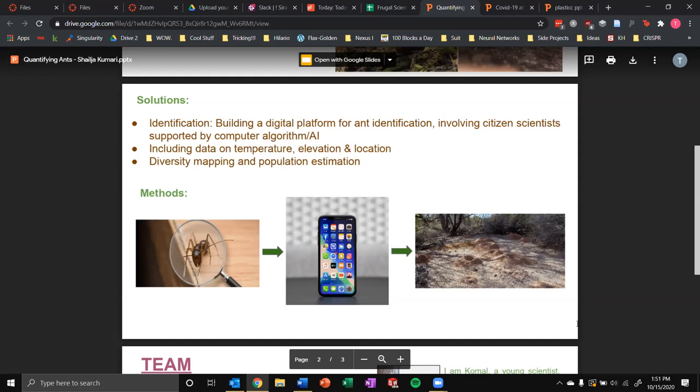And through these, we can tackle very big questions like diversity mapping, population estimation, and comparing distribution in the urban landscape and the rural landscape, and see if there are dominant species that are pushing endemic species to extinction. And I also see a very nice scope for common people to contribute to this, because they always identify ants as black ants or red ants. So time to dig deeper, I feel. Next slide, please.